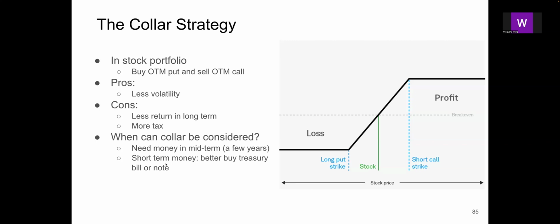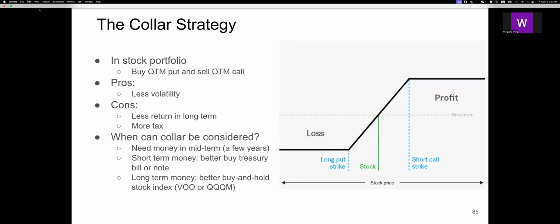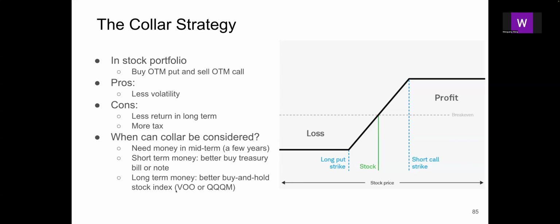And if you need the money in the very short term, maybe you just go and buy a treasury bill or note and take a risk-free return. You have zero risk of losing your money. With a collar, you still have some risk of losing some portion of your money. And if you don't need that money in the short term or midterm, you can make a long-term investment where you just buy and hold a stock index such as the S&P 500 or Nasdaq 100. So personally, I'm not using the collar strategy, but this is based on the risk and reward. That's the recommendation I can give.